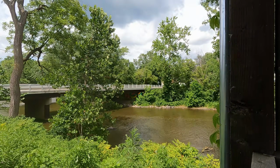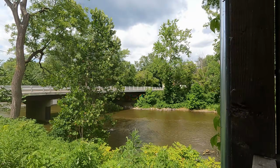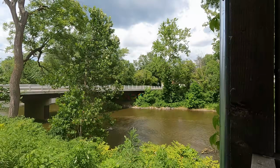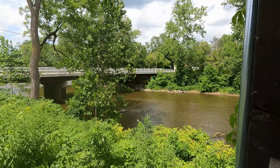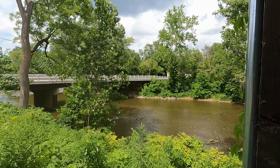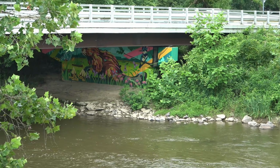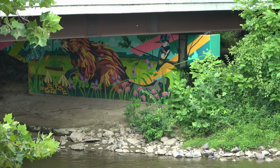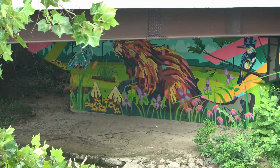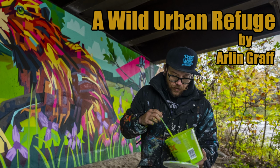There it is. That was done by Arlin Graff. He's a Brazilian-born artist who resides here in the United States. And he beat out 50 people in competition to do that portrait. Let's see if we can zoom in on that. That's beautiful. I've got a little better shot here than the artist standing next to it.